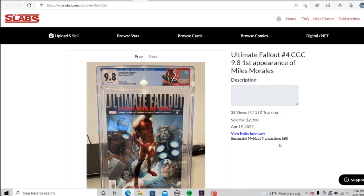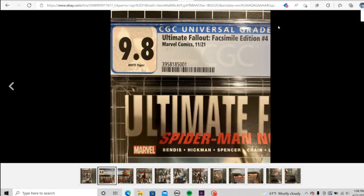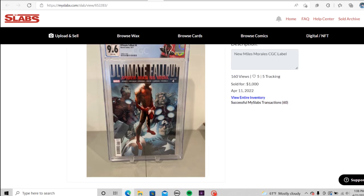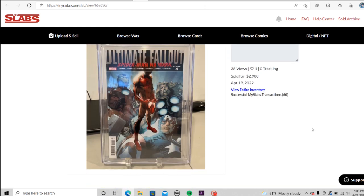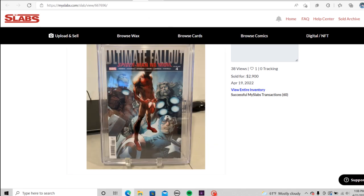I'm thinking that these are coming from the same seller. Folks, this 9.8 Facsimile Edition is selling for $75 or best offer. Somebody paid $2,900. This is a problem. And I'm going to assume this is the same seller even more, because look at the background. White wall, gray counter looking thing. Look at this. Look at that. You can even see right here the little crack between the, this is the same seller.